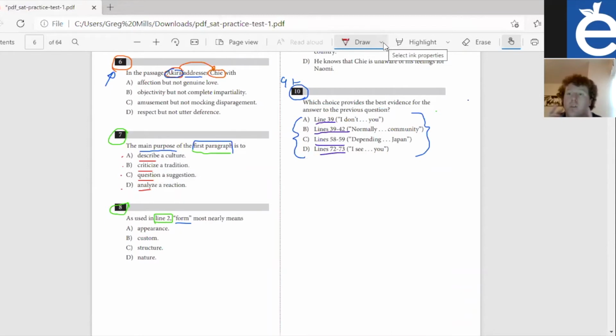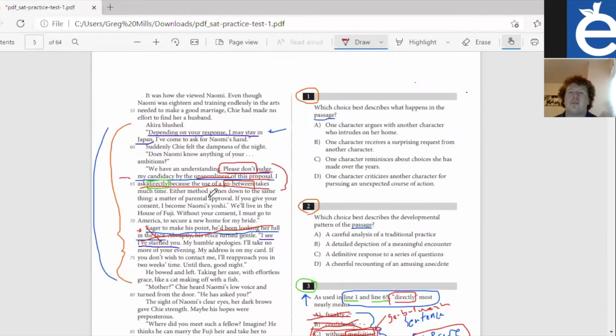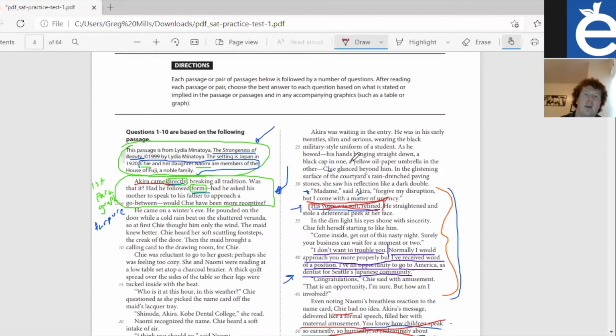So a good way to approach these is to keep in mind both parts of these answers. Is it describing something? And if we look in the paragraph and it's describing something, we then ask, is it describing a culture? B, is it criticizing something? If yes, then is it criticizing a tradition? Is it questioning something? Is that a suggestion? Is it analyzing something? And is that a reaction? So the format of these questions we can use against themselves. So let's take a look in the first paragraph and see what they're talking about.